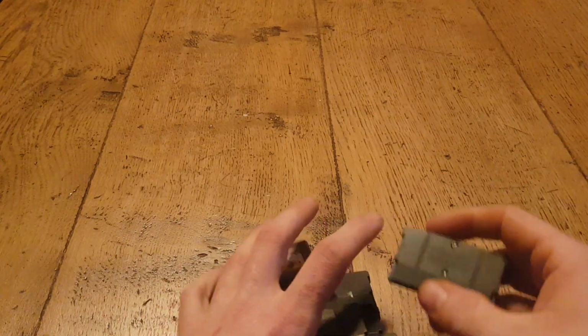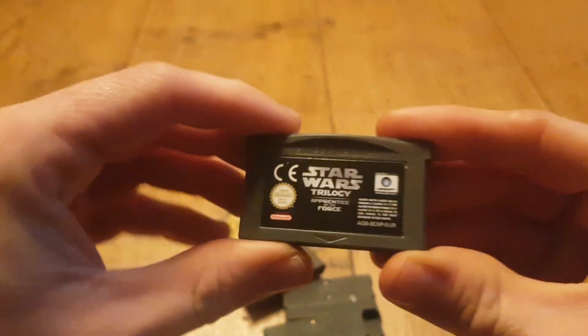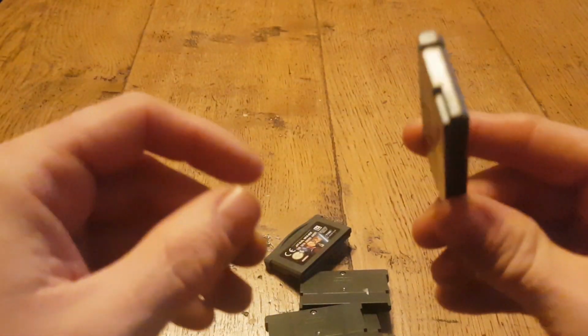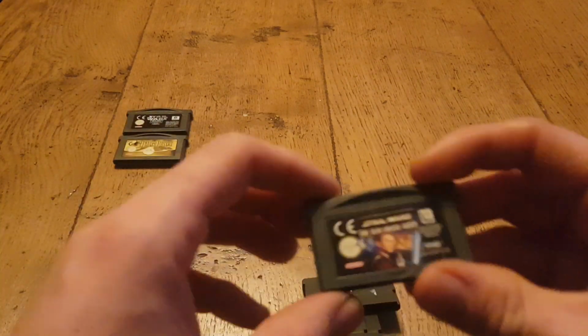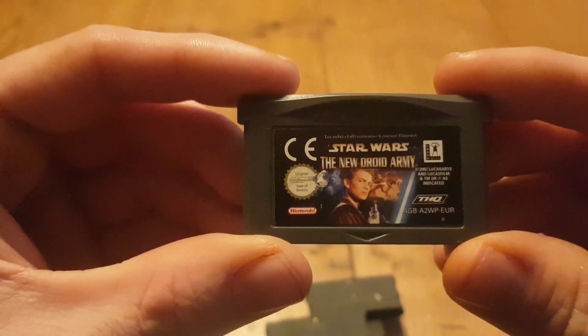We'll do them a bundle at a time, really. So, got a bundle here. We've got the first Star Wars trilogy there. Is that Harry Potter and the Chamber of Secrets? That was my first game on an Xbox. We got an Xbox when I was about 8 years old, I think. That was our first main console. Spent loads of hours on Harry Potter and the Chamber of Secrets. Then we've got Star Wars, The New Droid Army.